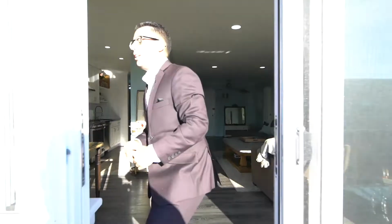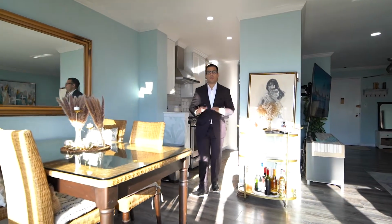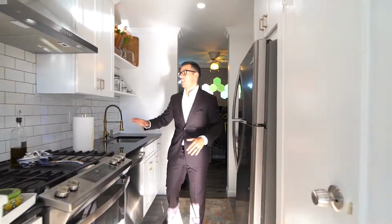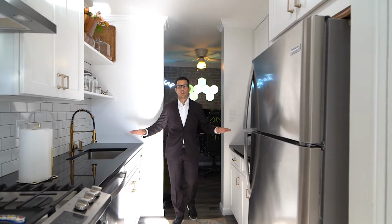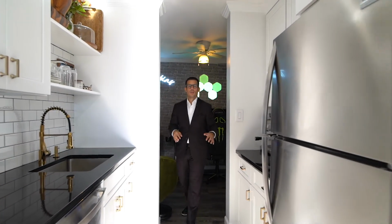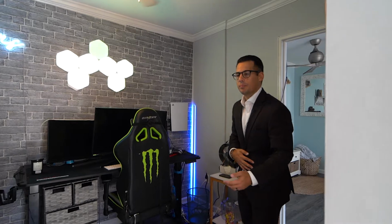As we keep going, we have a dining room and kitchen. This whole apartment was renovated about a year ago, and it has everything you want to see: shaker cabinets, subway tile, black marble, and all the gold accents with brand new appliances. As a junior 4 unit, you get an extra space, which is this. Most people turn it into an office or a second bedroom.